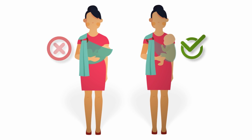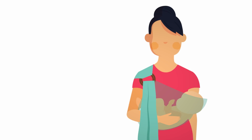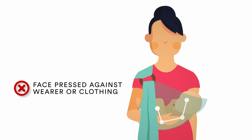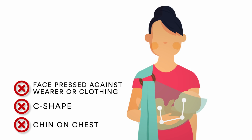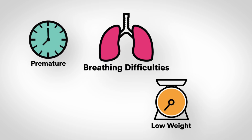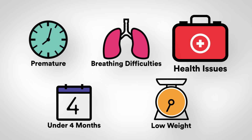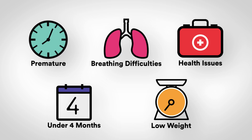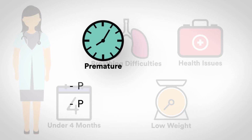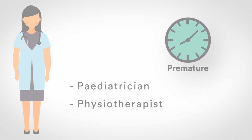In a sling or carrier, babies can't physically move out of dangerous positions that block their airways. This puts them at risk of suffocating if their face is pressed against the fabric or wearer's body, or if they are in a C-shaped position with their chin on their chest. Babies who are most at risk include premature babies and babies with a low birth weight, babies who have breathing problems, babies younger than 4 months old, and babies with low muscle tone or other medical problems. Be careful when using slings for all babies and speak to your paediatrician or your baby's physiotherapist before using a sling with a premature baby.